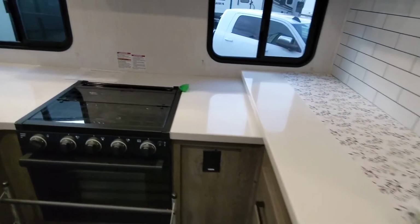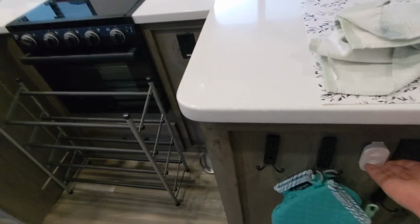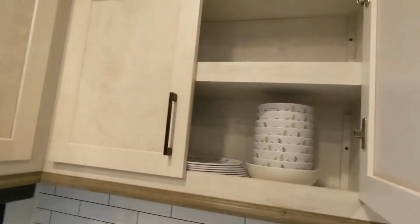And again, with the storage, there's no under cabinet lighting, so that was another kind of disappointment here. What we did do is my wife found some of these light up units, which it looks like we might have actually forgotten to charge. But we have some LED under cabinet lights, and those really help a lot. And there is plenty of storage above, I mean, for an RV.